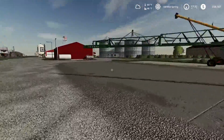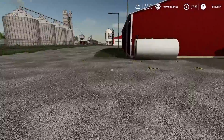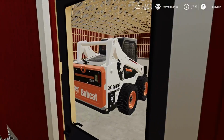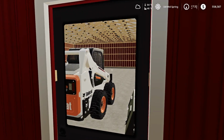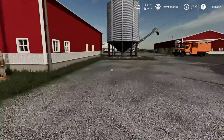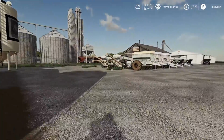So now let's figure out where we're going to put these seed tenders. I want to put them under shelter. I don't want them where they are now. I'm thinking about putting them in this shed here. The shed is intended, as you can see, you got the bobcat in there. The shed's intended for seed pallets and stuff like that, and fertilizer pallets, and pretty much just any type of pallet. But I think for now we might actually end up putting these back there as well.